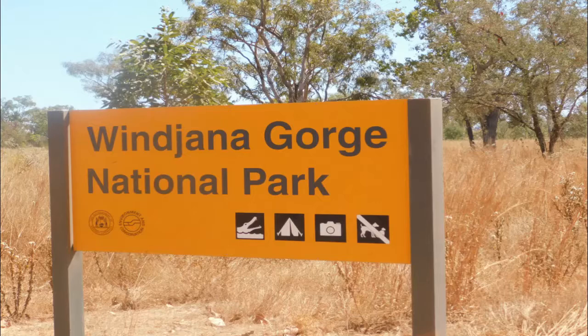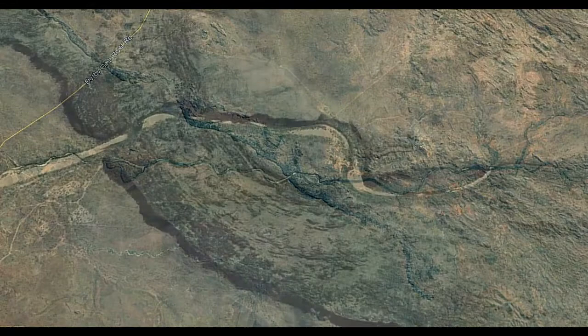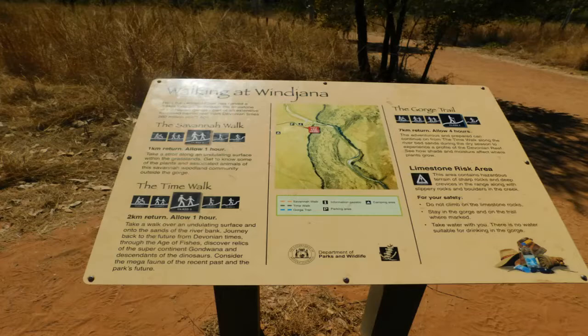Windjana Gorge is in the Napier Ranges, and its name comes from the Aboriginal word Wanjina. To the locals, this is where the powerful creation spirits reside. William Forrester, who took up a nearby pastoral lease in 1884, misrecorded it as Windjana.